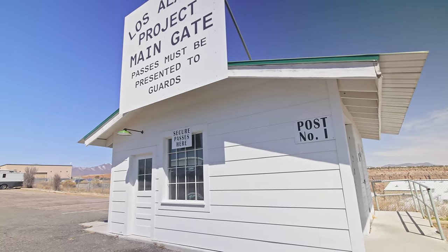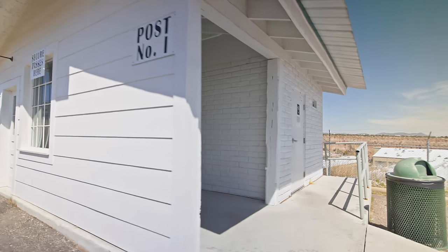So this Los Alamos sign is just a facade. It's actually just a bathroom for people to stop in. It's kind of strange that they didn't make an actual guard station, but yeah, whatever.